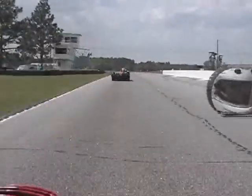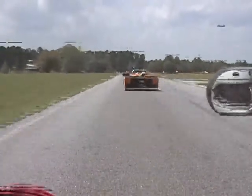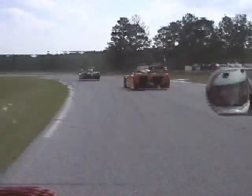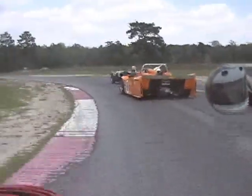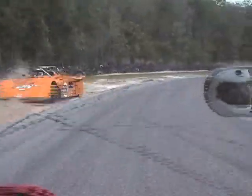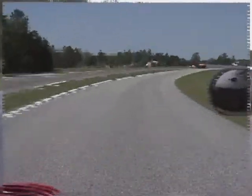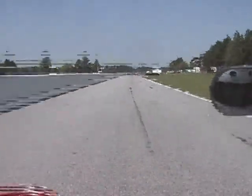On lap 2, John Nelson goes by in the Taiga SC82 to take over first in our class. On lap 5, we're running behind Nelson and the green Lotus and trying to figure out a way by. The race reaches a climax as the Taiga has a rear wheel nut failure and we inherit the class lead. The final 5 laps were uneventful, and that's the way our race ended. We had a great time, and we head back to the pits.